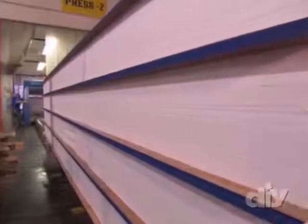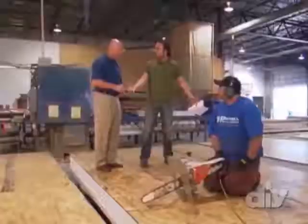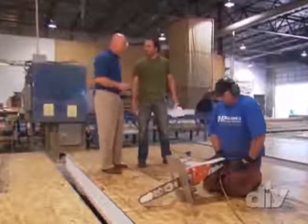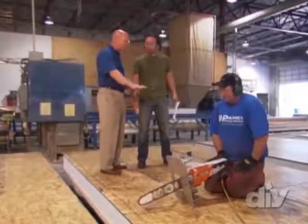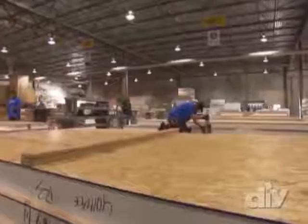Once the panel is complete, it's marked according to the architectural plan and cut to a custom size. You have all this high-tech equipment and you're using a chainsaw. Still the best methodology for these types of personalized cuts, if you will, yes. And you just look cool doing it. And we look really cool doing it.